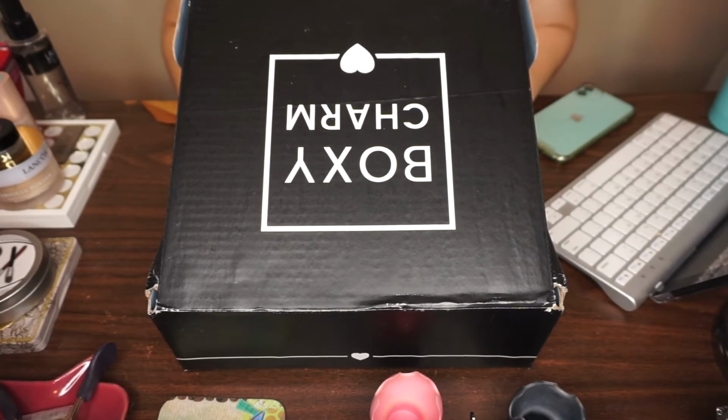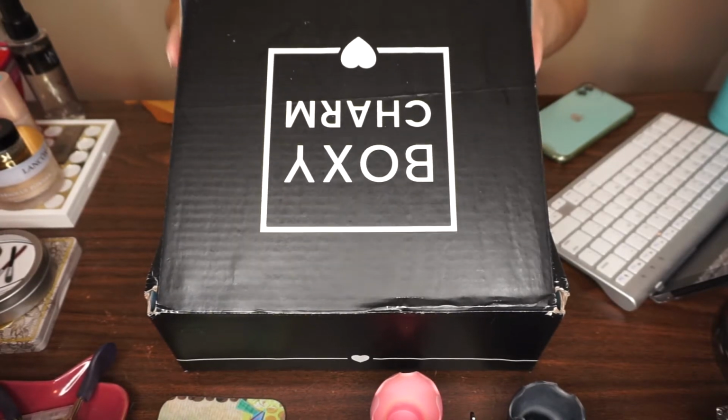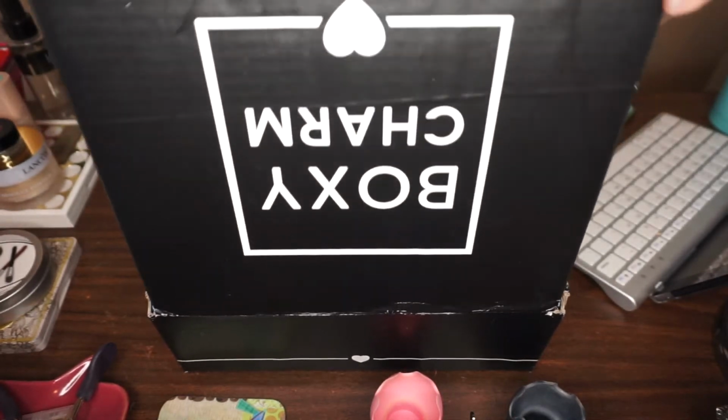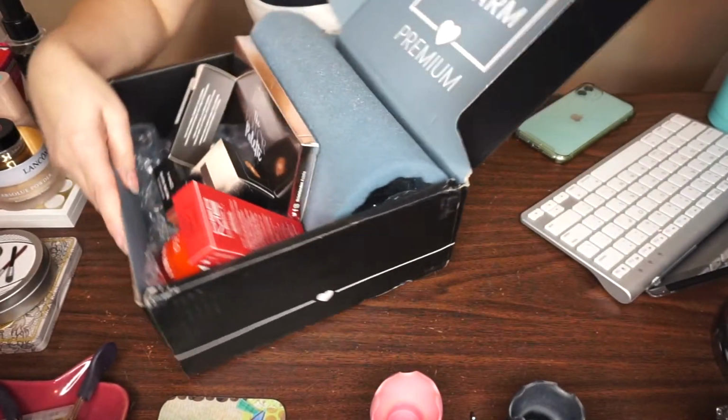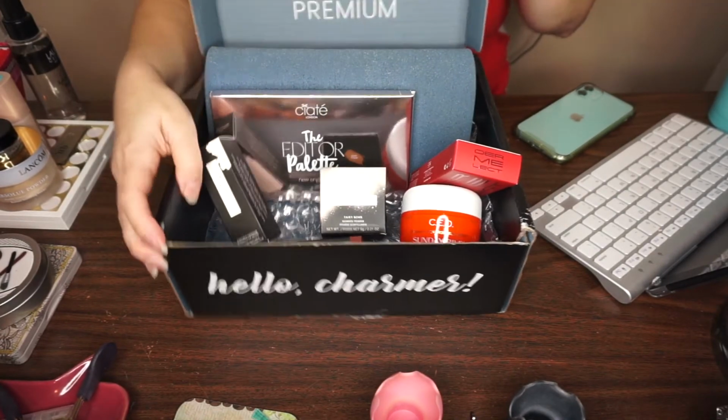I got it in today. I was supposed to get it yesterday, but I did not. And so I wanted to quickly get this put up for you guys so you can see what I got in my premium Boxycharm. I did already open it, and of course it looks like this, like it does every month. So we're just gonna dive in.